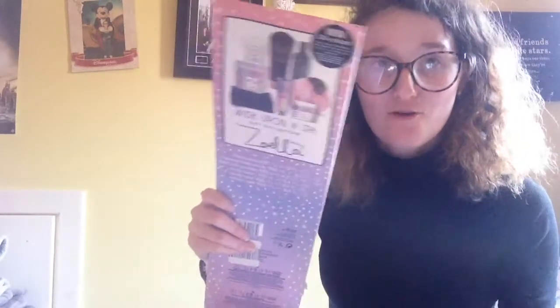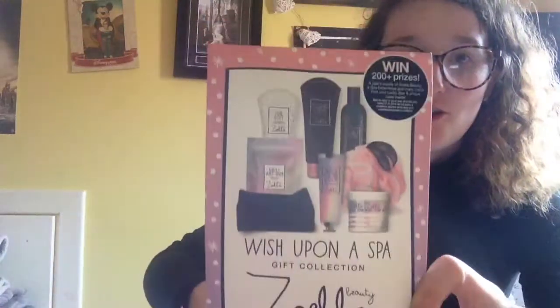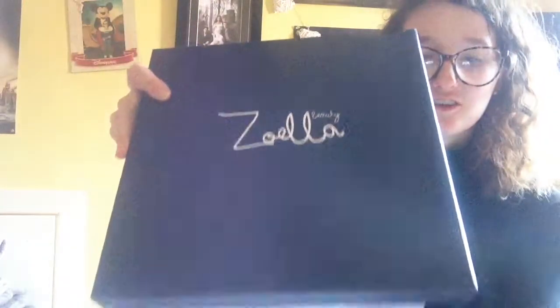So this is what the overleaf looks like. It shows you all the products that are in the box and it tells you in detail on the back what is included in each item, like ingredients and stuff like that. So this is what the top of the box looks like.